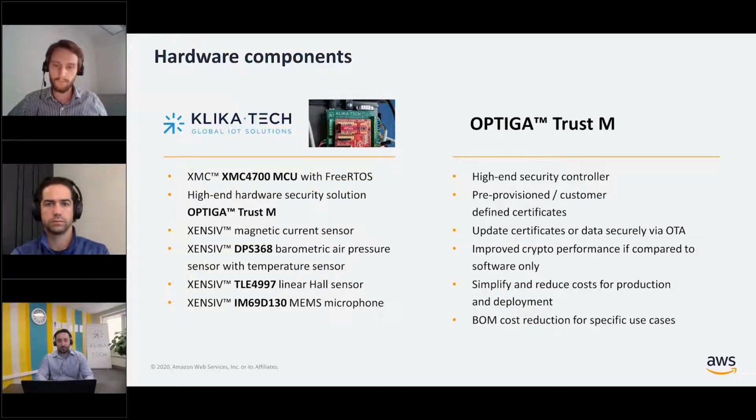Then I would like to say a few words about the Optiga Trust M. As embedded systems are increasingly gaining the attention of attackers, Infineon offers the Optiga Trust M solution for different industrial systems, and here we utilize it in our HVACR solution. This is a high-end security controller, and it comes with different kinds of system integration support, including FreeRTOS. I would like to mention that it is a cost-effective solution, and where we use it, it really enhances our overall system security.